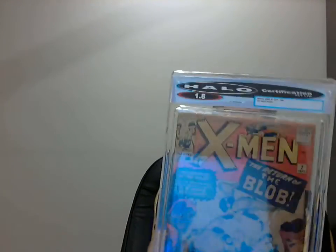And if you have to, crack it out of the slab, because who gives a crap about this piece of plastic around the book? Nobody. Okay? Nobody cares at all. That being said, if you want to buy yourself an X-Men, feel free to buy it from me. It's up for sale.